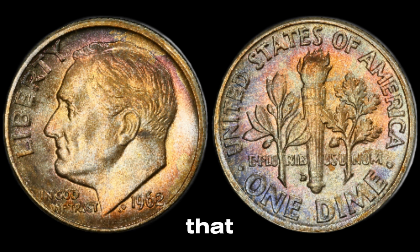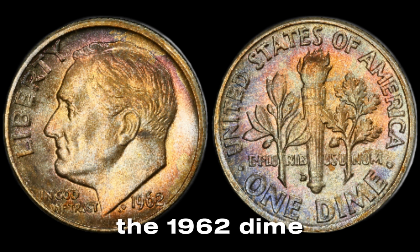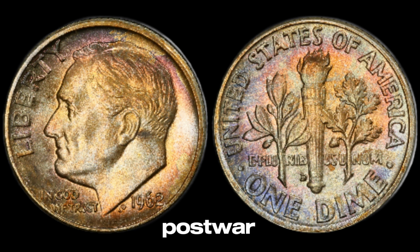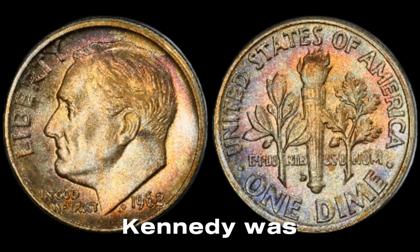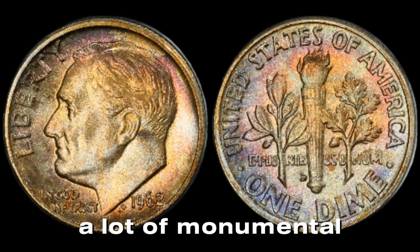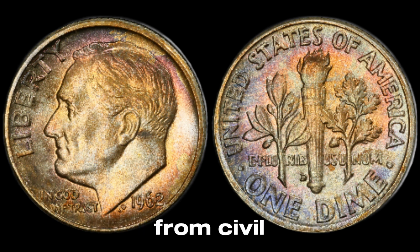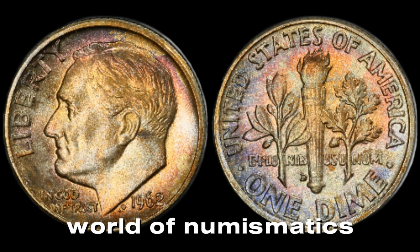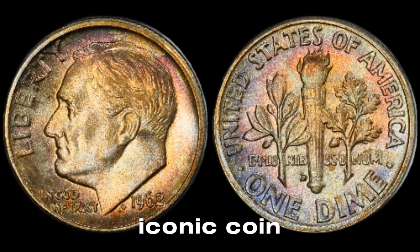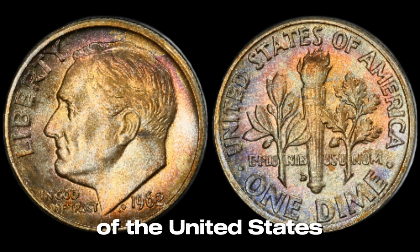But before we get into that, let's take a moment to appreciate the historical context of the 1962 dime. The U.S. was experiencing a period of post-war economic boom, and the economy was evolving rapidly. In 1962, President John F. Kennedy was in office, and the nation was in the midst of the space race. A lot of monumental changes were happening across the country, from civil rights movements to innovations in technology. But in the world of numismatics, the Roosevelt dime was an iconic coin, forever commemorating Franklin D. Roosevelt, the 32nd President of the United States.